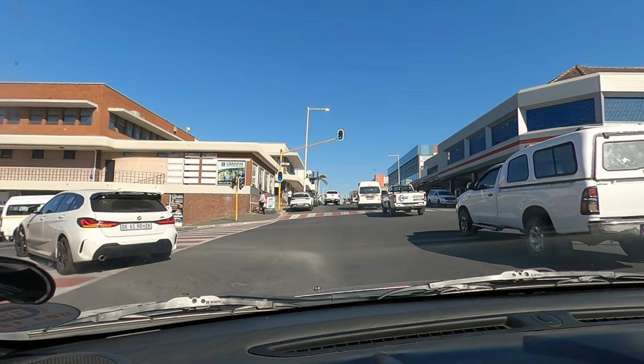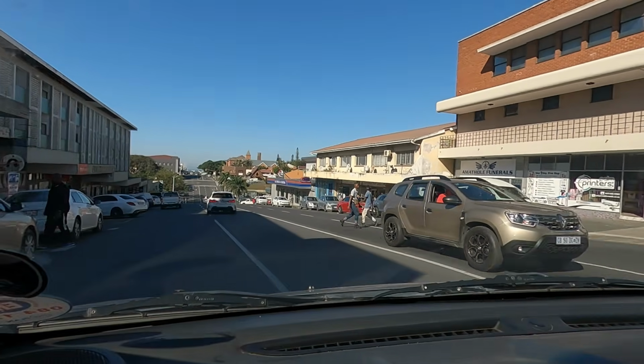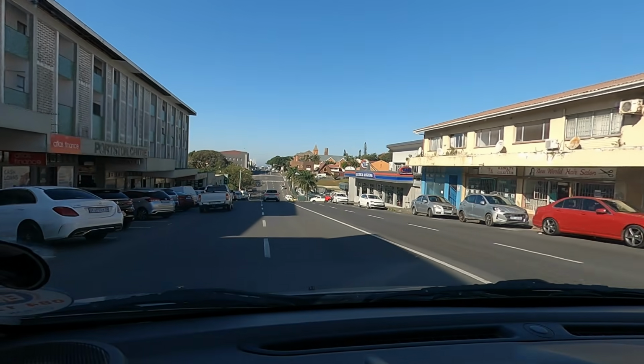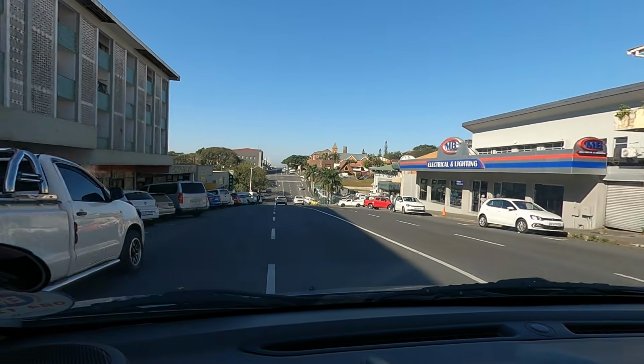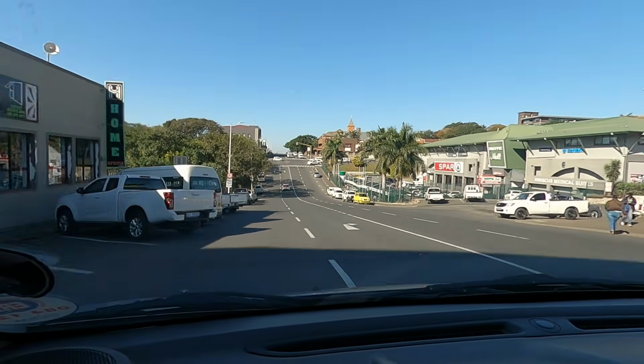So you hit a left here, first set of robots, and straight until you get to the main road again. So we'll go down.